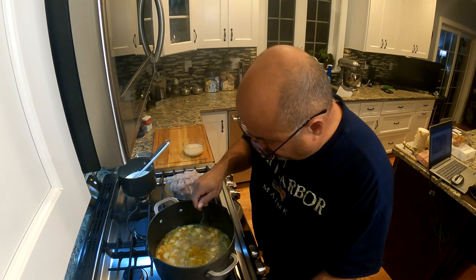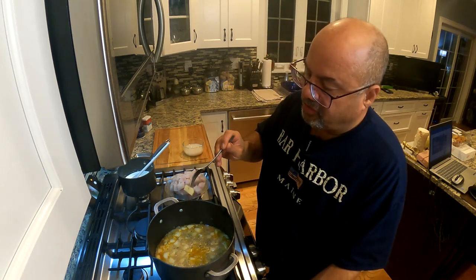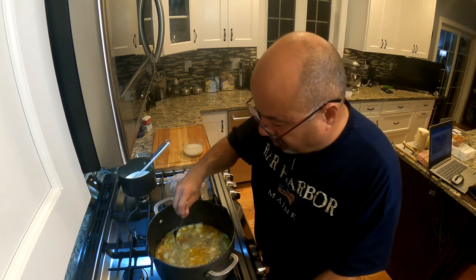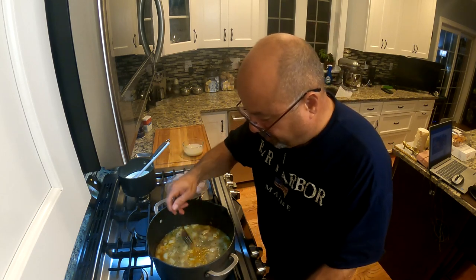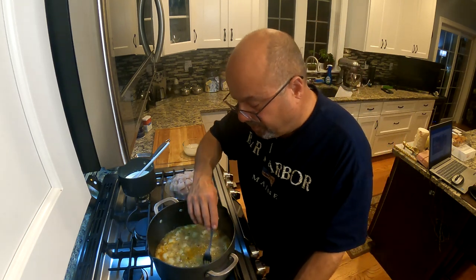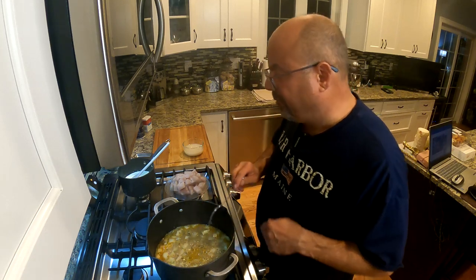So I've let this go for about 15 minutes. I'm going to test a potato. See, it goes right through it easily, but the potato still holds together. So it's cooked through nicely. It's definitely where you get a good chew on it. I added a touch more of the chicken stock because it was looking a little light.